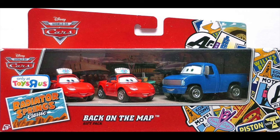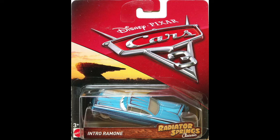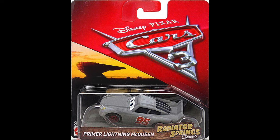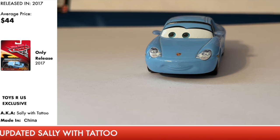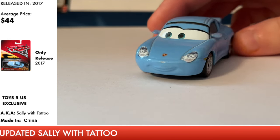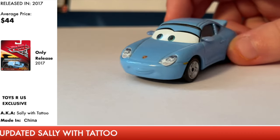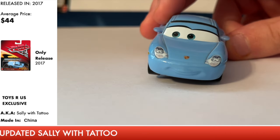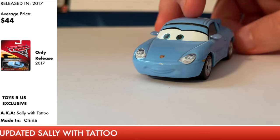The Radiator Springs Classic line was a Toys R Us exclusive diecast line that originally planned to only make re-releases of characters from the first Cars movie. However, as time went on, that changed, and in late 2017 for Cars 3, they made a special wave of Radiator Springs character variants, including this, an updated variant of Sally with Tattoo. As you can see, this is clearly based on the Precision Series model, trying to bring some more accuracy to Sally variants in the regular diecast line.